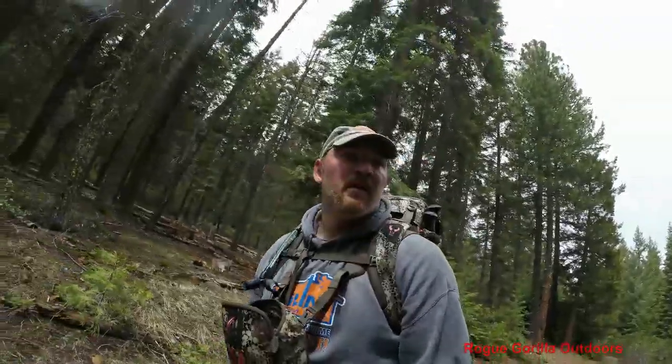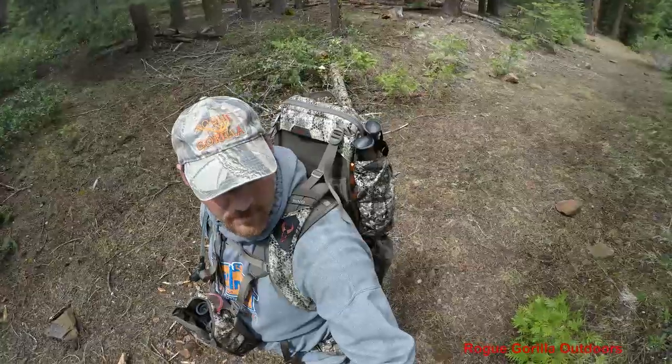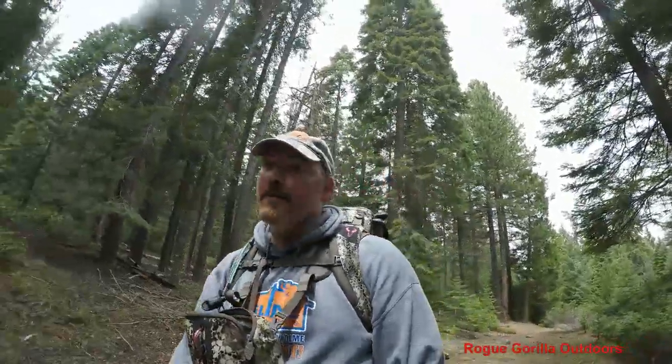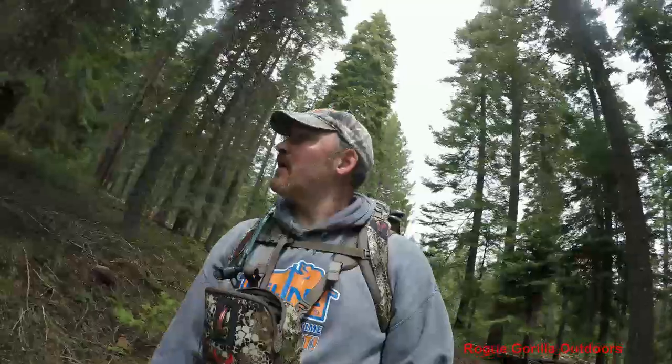Well, no, I guess I'm going to do it this way. I get to try my crispy boots and my new backpack. I get to try them out today. This is more like a walk in the woods, a shed hunt, but definitely can't get any sheds sitting at home, so we're closer out here to finding them than we are at home.